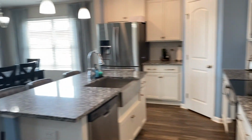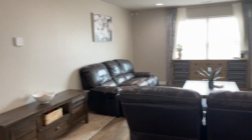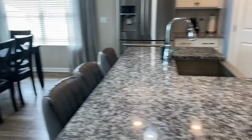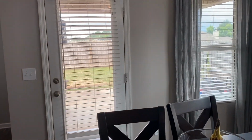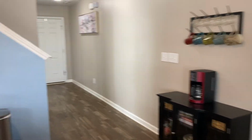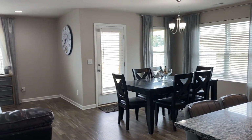You walk into this beautiful open floor plan. Large living room, dining room, and kitchen area. Granite countertops. And it leads right to the backyard. Perfect for if you have a get together or party or anything and you're grilling in the backyard, and you're able to move quickly from the kitchen dining room area to the backyard.